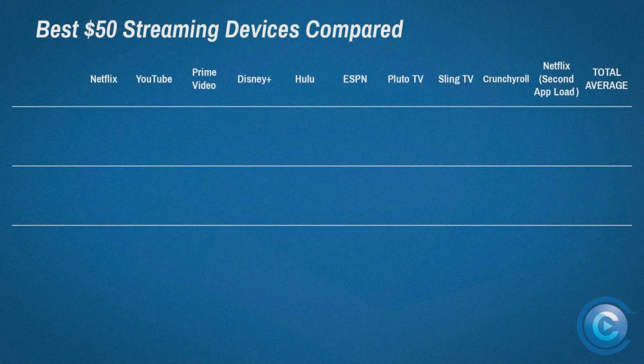Okay, we've established that each of these streaming devices runs on a different software platform, so let's see how they actually run those operating systems. After all, even the most advanced hardware can struggle if it's running unoptimized software. And to gauge that performance, we're turning to our performance benchmarking suite.